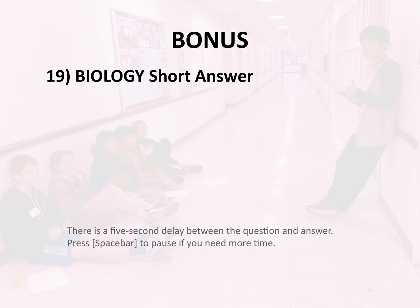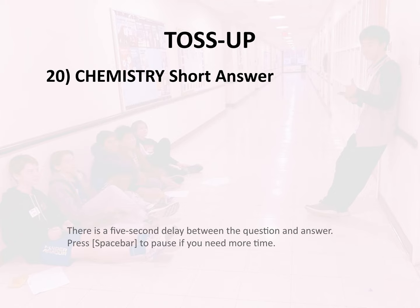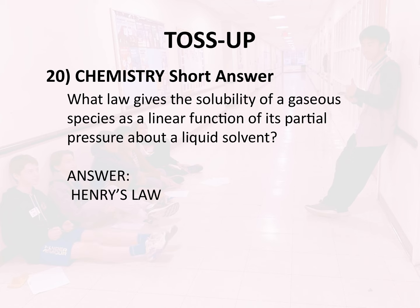Bonus 19. Biology. Short answer. What is the primary force that holds the antiparallel strands of a DNA helix together? Answer: hydrogen bond. Toss-up 20. Chemistry. Short answer. What law gives the solubility of a gaseous species as a linear function of its partial pressure about a liquid solvent? Answer: Henry's Law.